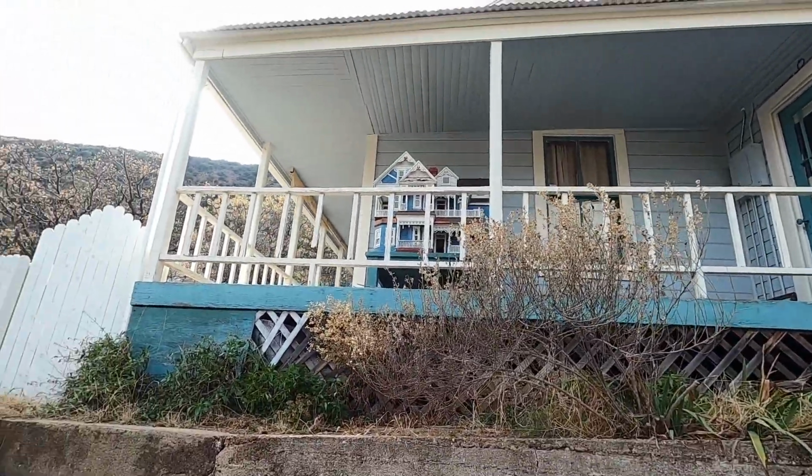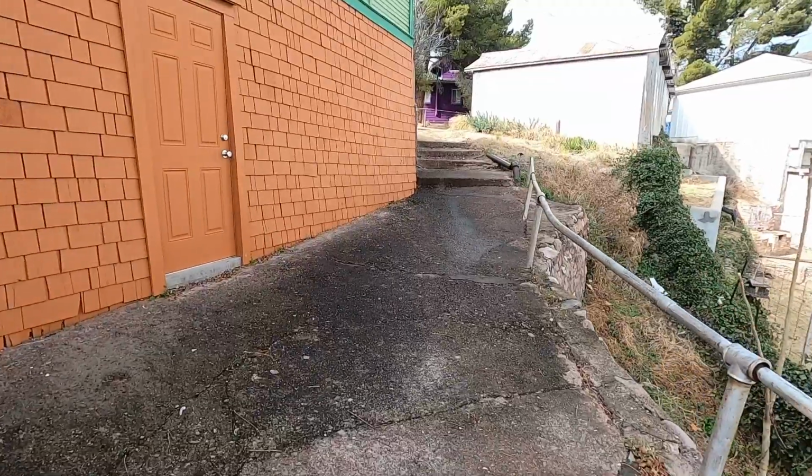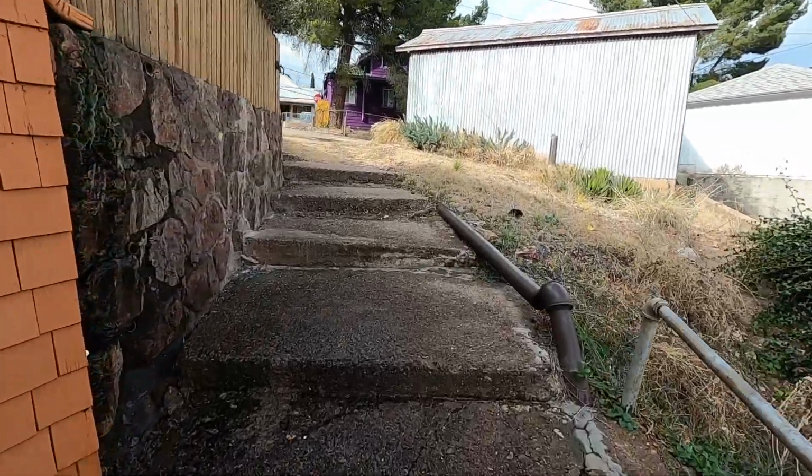So there's this house, and then there's this little dollhouse in front of it. That is so pretty. I can't actually remember if the sign said 1,000 stairs or 1,000 steps, because this could be 1,000 steps.